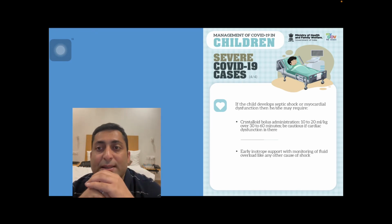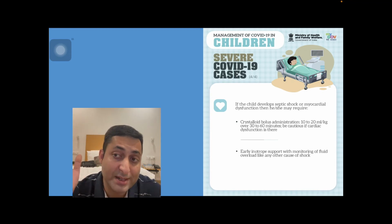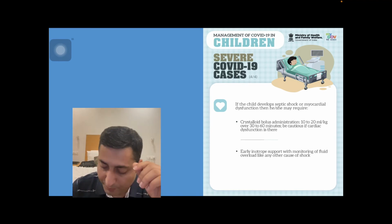So in severe COVID-19 cases, if the child develops septic shock or myocardial dysfunction, then he or she may require crystalloid bolus administration, that is 10 to 20 ml per kg over 30 to 60 minutes, and be cautious if cardiac dysfunction is there. Early inotropic support with monitoring of fluid overload, like any other case of shock.